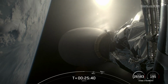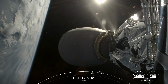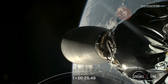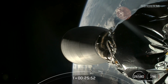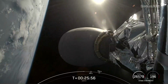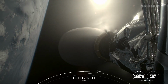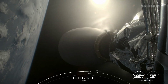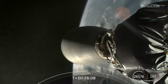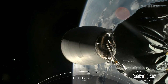As you can see on your screen, we are just moments away from the second ignition of the MVAC engine on the second stage, and this will carry the SXM-9 payload into the orbit needed to deploy the satellite. The burn will be followed by shutdown of the MVAC, also known as Second Engine Cutoff 2, or SECO 2. As you can see on your screen, we are now chilling the engine in preparation for that burn. The burn should happen in just around 30 seconds and should be about a minute-long burn.